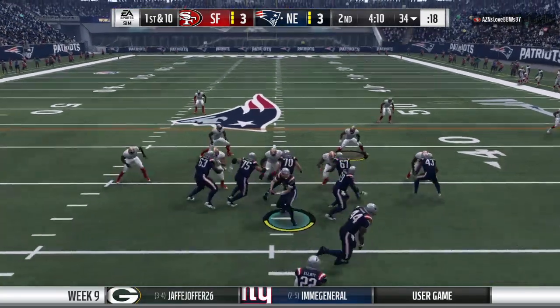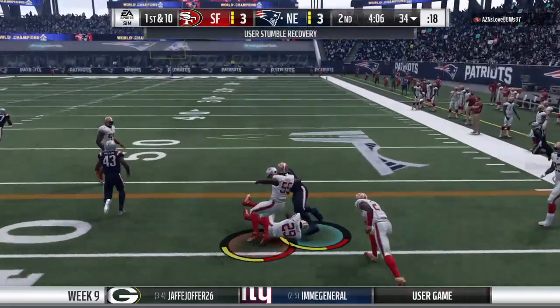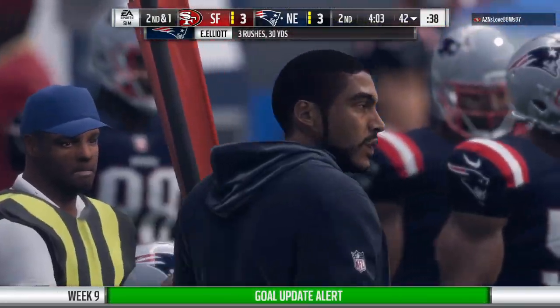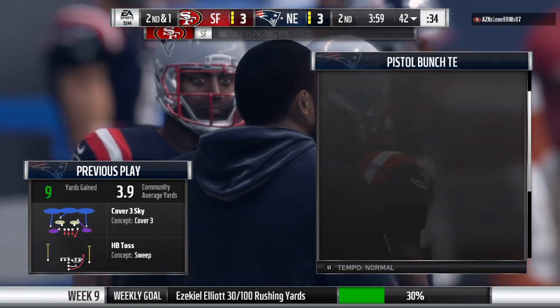Here we go. They start on the ground with Elliott. They find some open field here. And hard running's going to get him over the 40 to the 42. 9 yards is the pickup there, and they'll have a 2nd and 1.